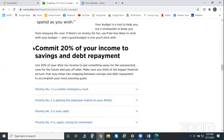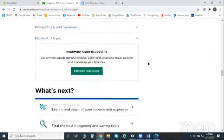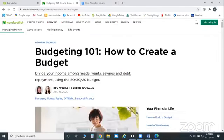And then they kind of list out committing 20% of your income to savings, and they say debt payment. If you have any debts like credit card debt or student loans, you can put that in that 20% category as well. So just keep this website in mind. Like I said, it's nerdwallet.com, and this is their Budgeting 101 page.